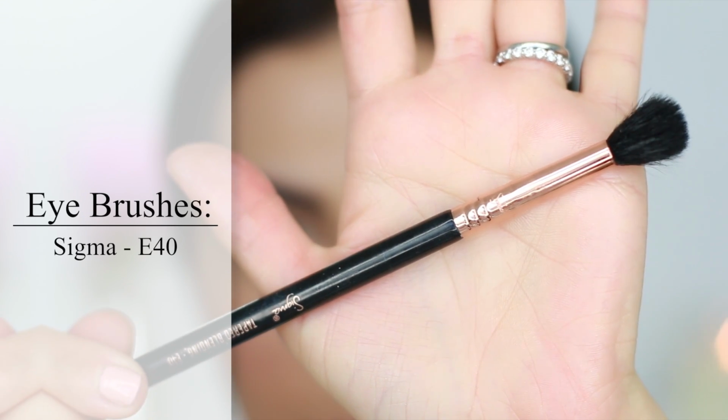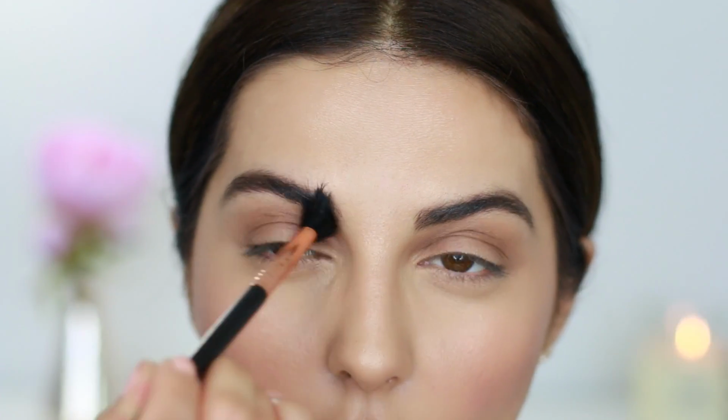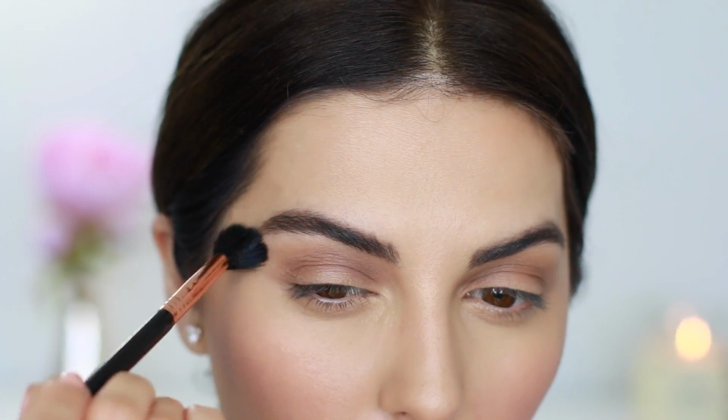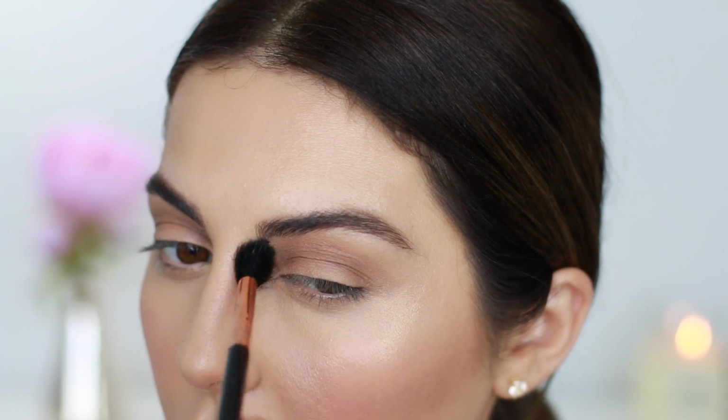And then I like to go into my second favorite eye brush, and a must-have again. It is number E40 by Sigma, and again, a lot of different brands have the same type of brush, but I like this because it's big and fluffy, it does the job, and it's somewhat inexpensive. So what I like to do with this is, after I've applied my eye makeup, I like to go back in with a fluffy brush like this one that's completely clean, no product added, and then really blend the harsh edges out. I think this makes a really big difference in blending your eyeshadow, and a lot of times when you see harsh edges, all you're missing is a fluffy brush that you can blend out all those harsh edges with.